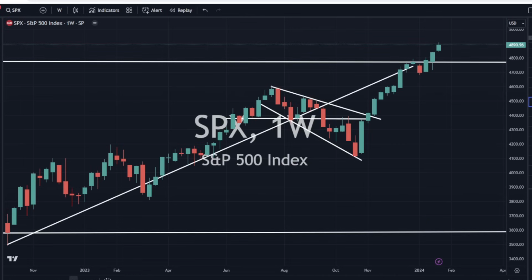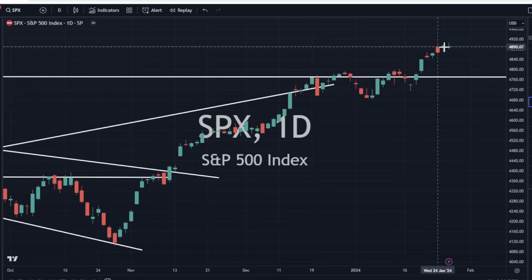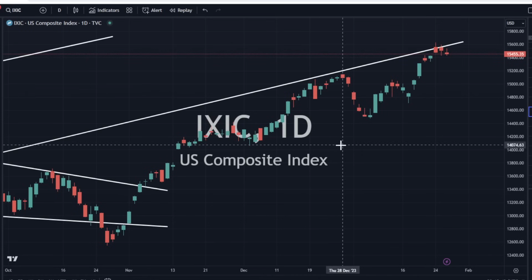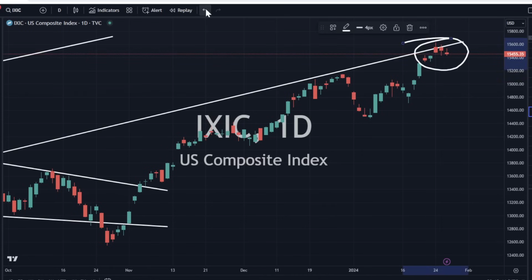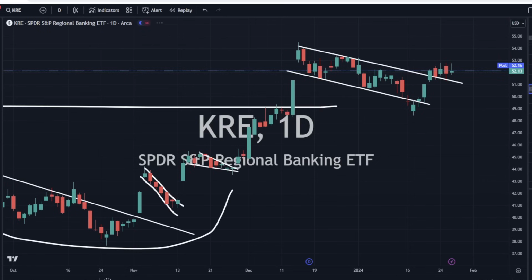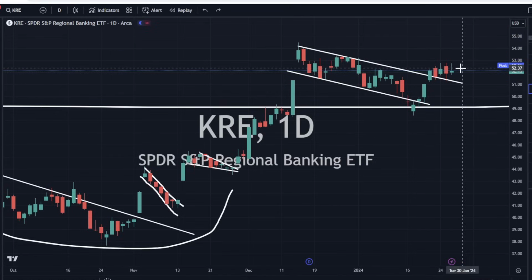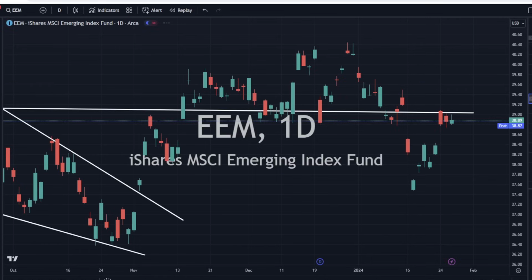S&P moving sideways today, basically just sideways. It still looks good. And the NASDAQ moving sideways, and it still looks good. Not much selling pressure. The S&P regional banking ETF looks good to go higher. I like this flag pattern. We've got emerging markets right up against resistance.